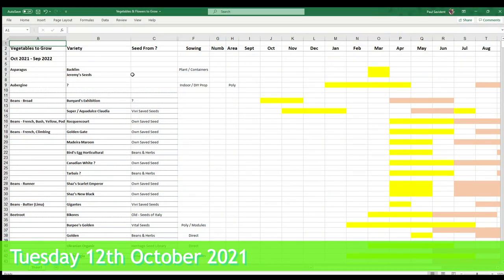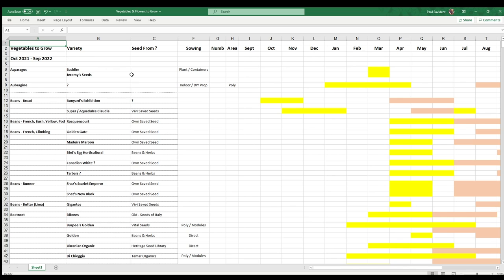Good day. A few weeks ago, we looked at the seeds that we're going to be sowing and growing this coming year, mainly vegetables. And I thought it would be good to show you this document here, which I use to try and keep track of when things need to be sown, when we can expect harvests, obviously all the varieties that we're going to be growing and where the seeds are from. And I also then put into here dates when I'm going to be sowing.